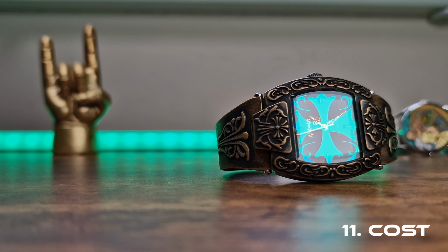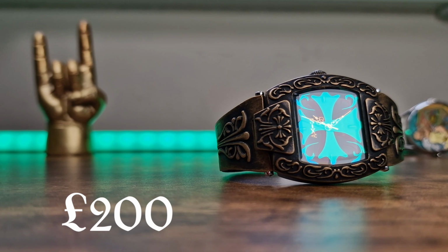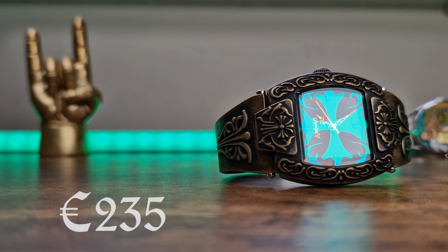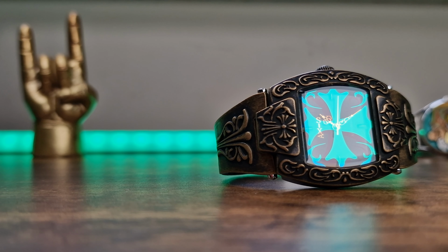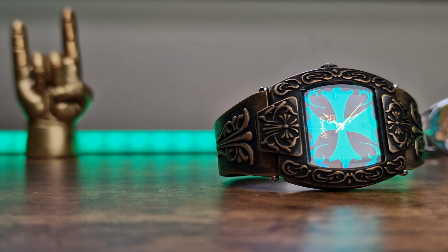In terms of price, the Middle Ages 02 is priced at HK$1,980, which is a touch over £200 sterling, $250 USD, or €235 in today's market, well within that punt range if this is something that you're on the fence about, and representing great value for money if it's something that you like. Bearing in mind the NH38 movement, high-spec brass case and bracelet, and of course that unique lasered pattern on the crystal.